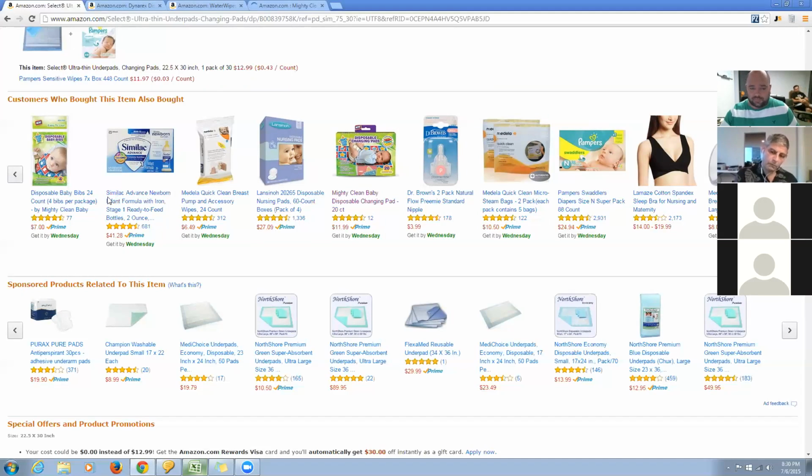So back to this. Similac, the reason I'm not clicking Similac here is that it's obviously a gigantic brand. The disposable baby bibs I'd probably click because I don't know anything about that. Lamaze Cotton.